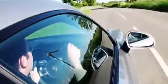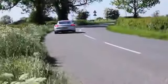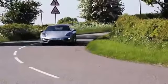Where the Jaguar's got its big, heavy engine out the front, in this car the engine's right behind me, bang in the middle, and that gives it near perfect weight distribution and great balance for cornering.